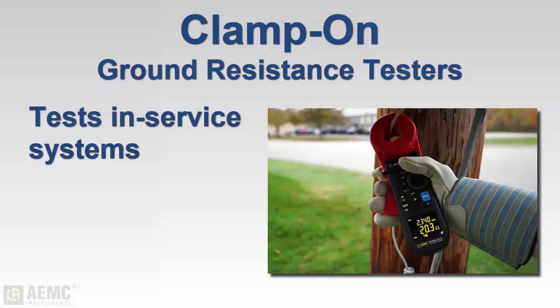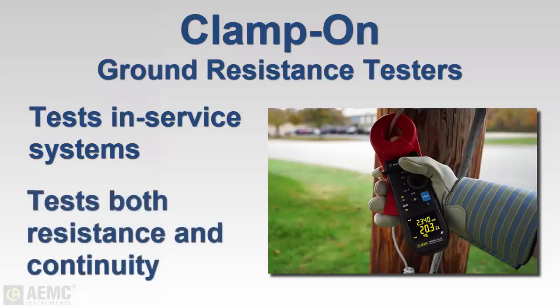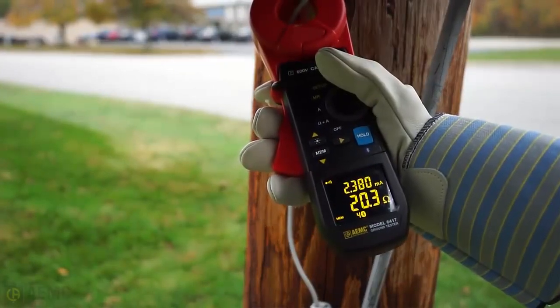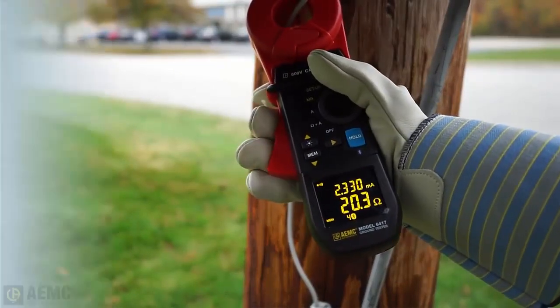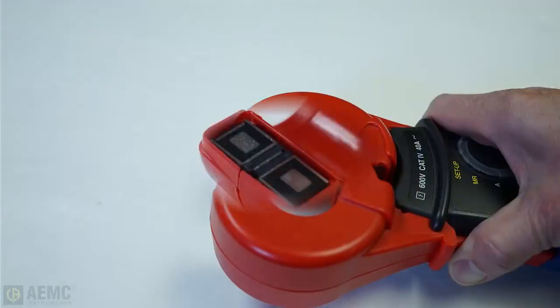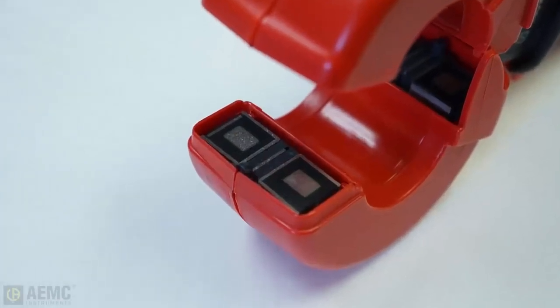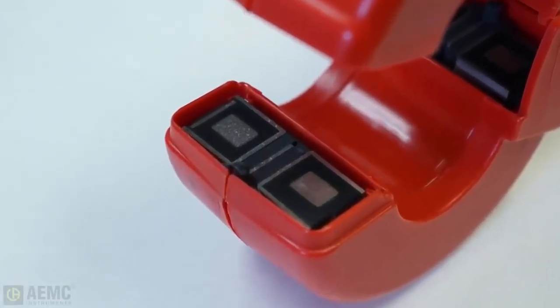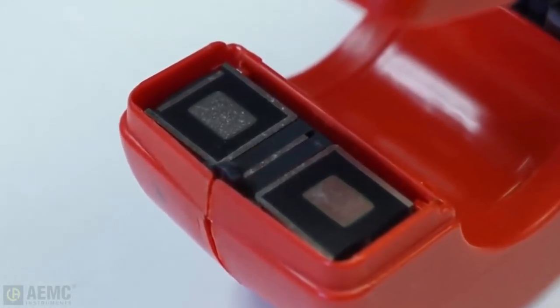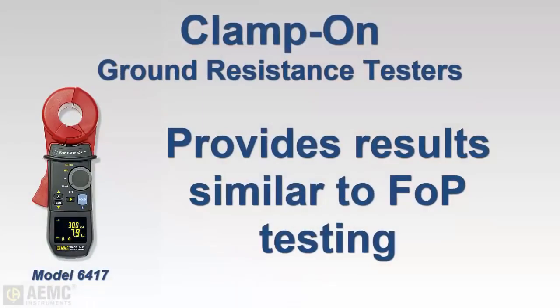These instruments also enable you to check both the resistance of a ground rod and its integrity to the rest of the system. To take a measurement, simply open the jaws, clamp onto the rod or the wire leading to the rod, and take a reading. The jaws of clamp-on instruments are designed with two independent shielded magnetic assemblies. One side is a transmitter that injects a test signal into the system at the ground rod under test. The other side acts as a detector that measures the resulting current that flows through the ground rod being inspected. This method provides accurate results similar to values obtained using the fall of potential method.